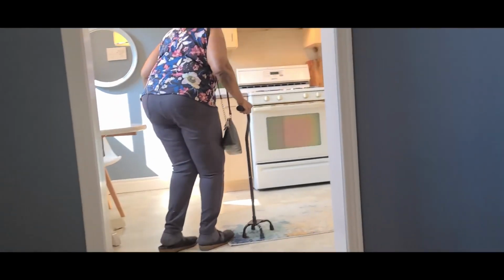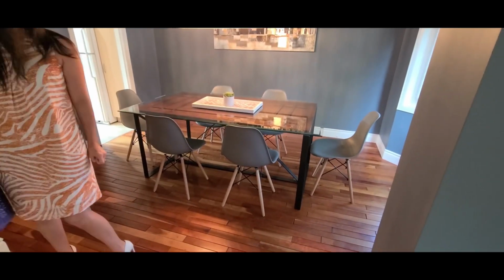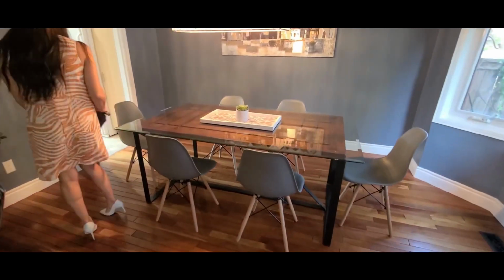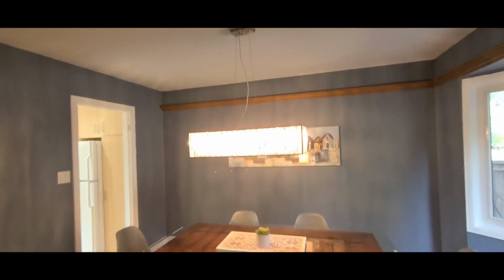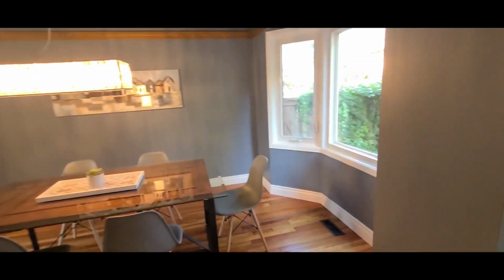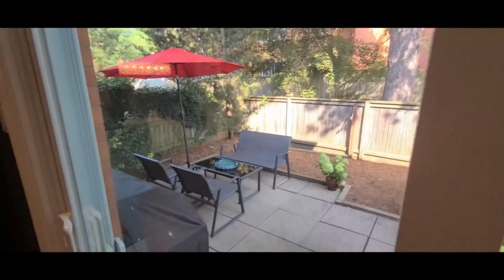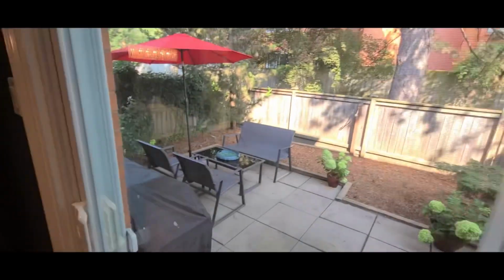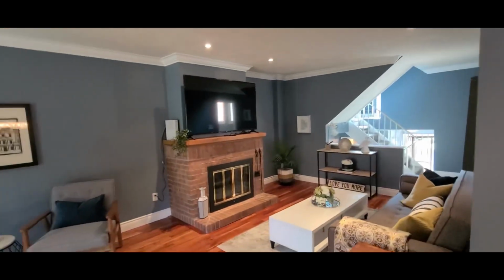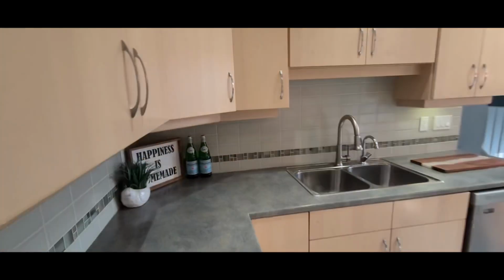Oh, this is really nice. Oh, this is a lot of space. This dining room table looks beautiful. Yes. And I like how the chandelier kind of comes down. Oh, this is beautiful. Oh my gosh, the backyard is so cute. Oh girl, I am coming. Let me go look at the... Oh gosh, this is beautiful though. People, can you imagine? I'm here.